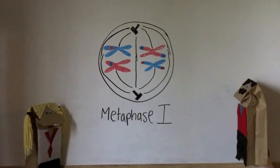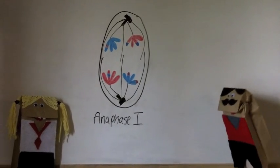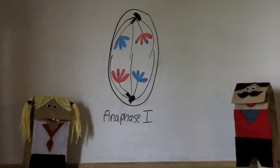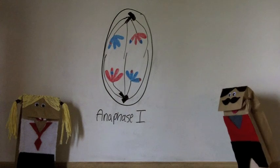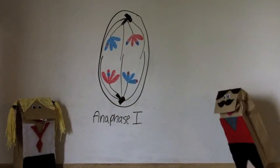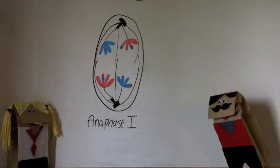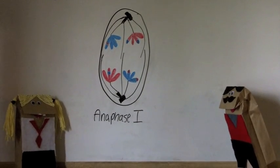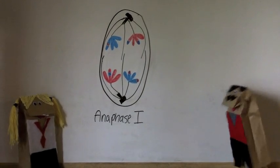Oh, let me guess. Then they get pulled apart? Yes, Evelyn, good guess. This is called anaphase 1. The homologs separate and begin to move to the opposite sides of the cell. Then, telophase 1 and cytokinesis occur. At the end of this phase, the chromosomes will have been completely separated into 2 daughter cells. So, is that the end of meiosis 1? Yes. My, you are a quick learner.